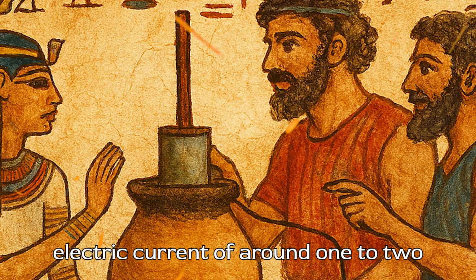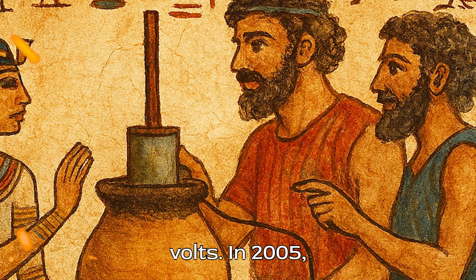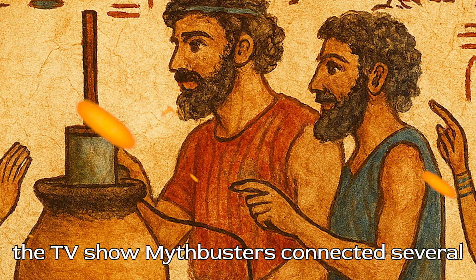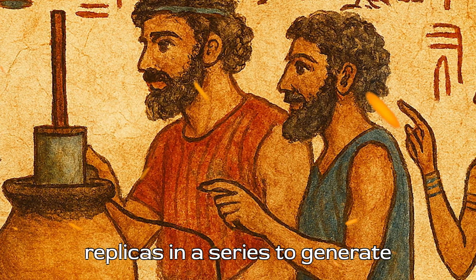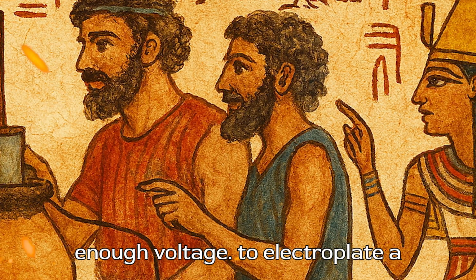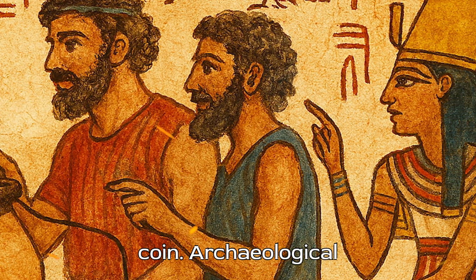Modern replication. Replicas filled with acidic liquids like grape juice, vinegar, or lemon juice have successfully produced a weak electric current of around 1 to 2 volts. In 2005, the TV show Mythbusters connected several replicas in a series to generate enough voltage to electroplate a coin.